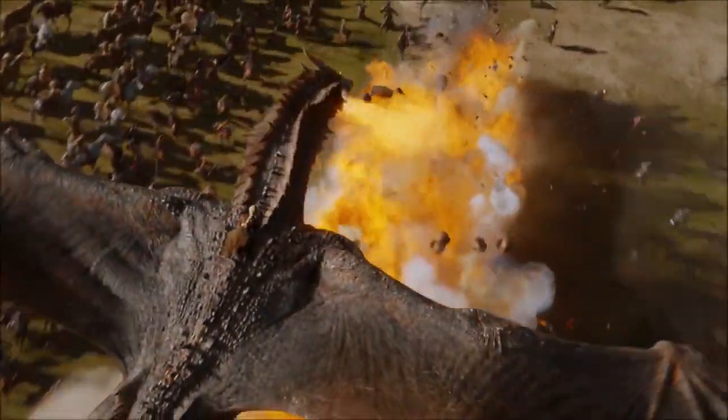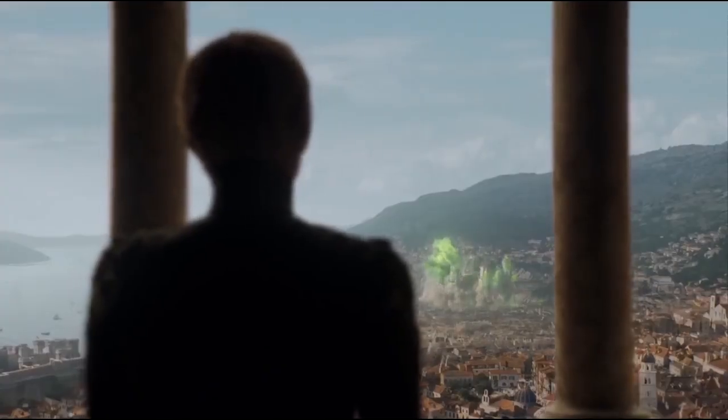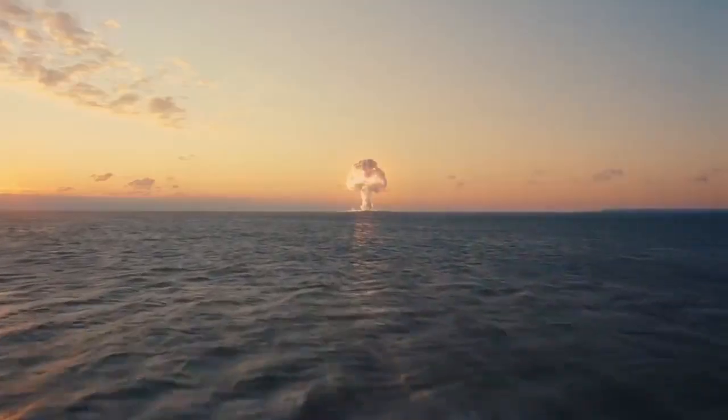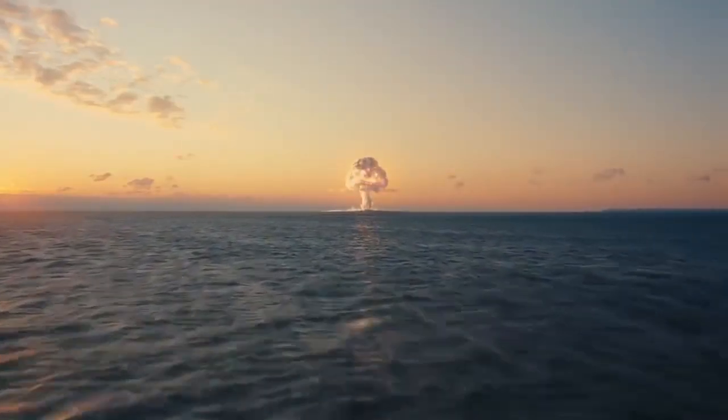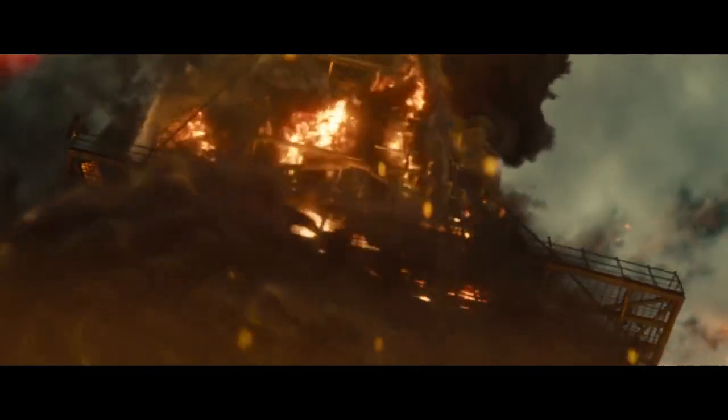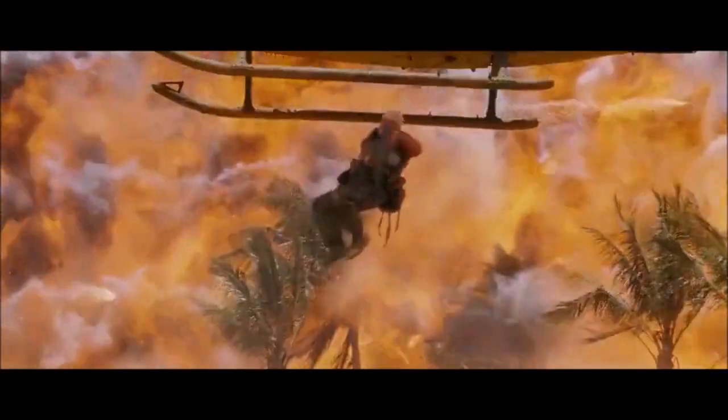So have we done it? Have we figured out what makes a good explosion? A combination of spectacle, tension, execution, humor, and meaning? Maybe. There are so many elements that make an explosion great. Do they always have to advance the plot or have a deeper meaning? Not really. And that's the thing with explosions.